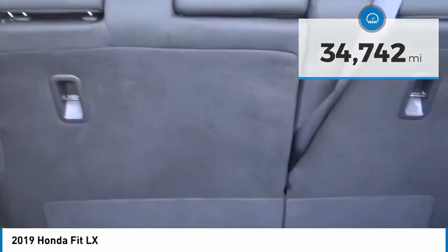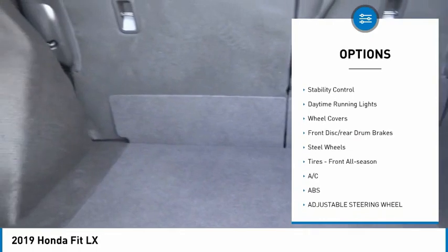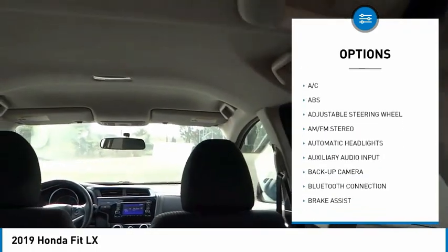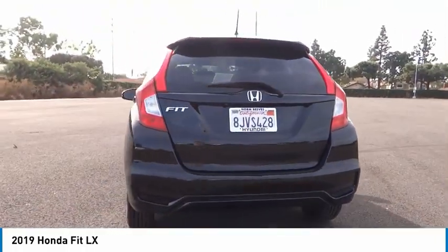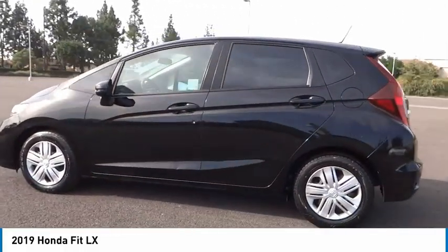Here are some of this vehicle's great options: tire pressure monitor, rear spoiler, brake assist, traction control, stability control, daytime running lights, wheel covers, front disc rear drum brakes, steel wheels, tires front all season. Come take a test drive today.